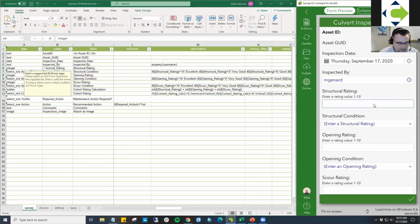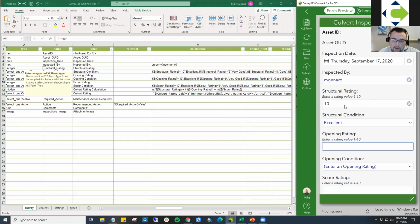If I go ahead and select, I'm going to enter 10. What I've done here is I'm saying enter. Our next field, the structural condition field, pops up and automatically calculates as excellent. And what I'd like to show is kind of how I made that happen.